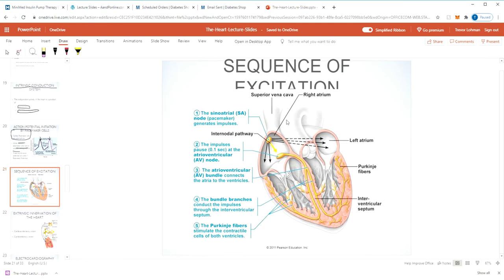Now, for most of us, our parasympathetic nervous system will slow that rate down a little bit to about 60. But a normal heart rate is about 60 to 90, 60 to 100, so it's going to be somewhere in there. We just say 75, which is kind of an average. But anyway, that's the SA node.